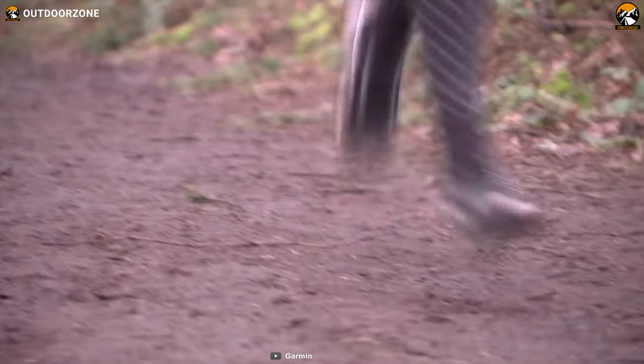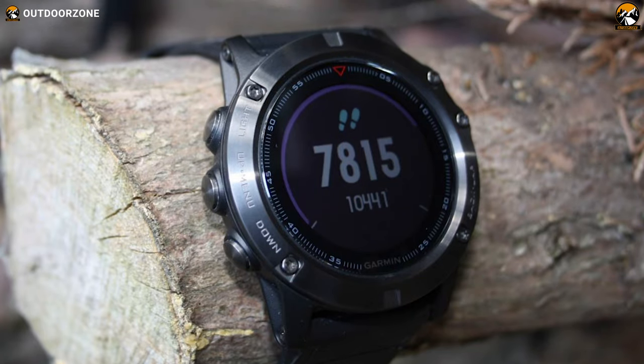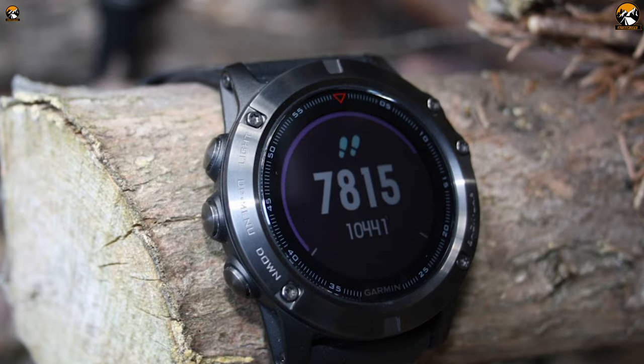There's nothing better than training with a decent partner, and the Garmin Forerunner 935 promises it can be the very best that you can bring with you.